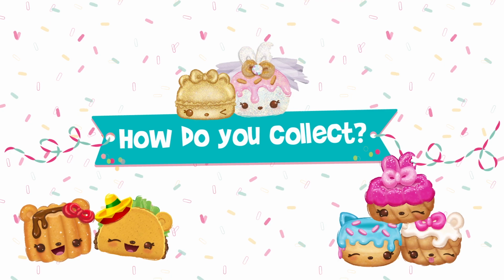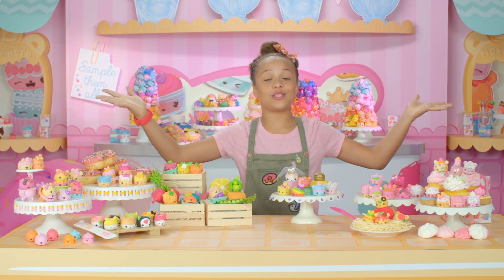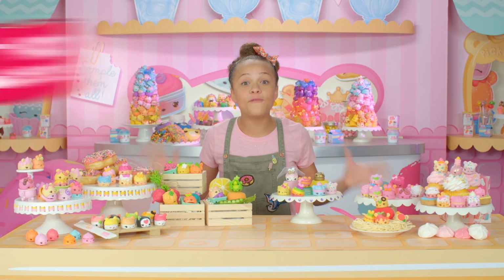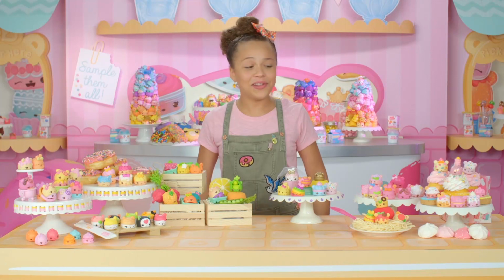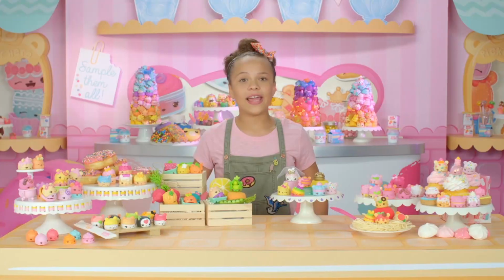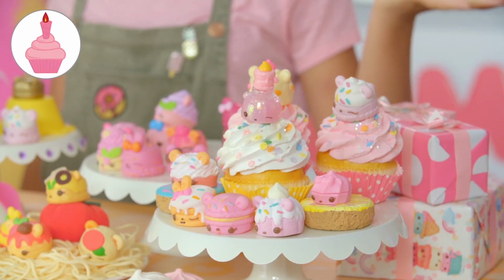Hi everyone, I'm Tahani, and today we're talking about all the different ways you could collect Num Noms. Can you believe there are over 400 Num Noms? And they're all so adorable. You could collect them in different ways, like by scent. Maybe you want to collect all the birthday cake Num Noms.